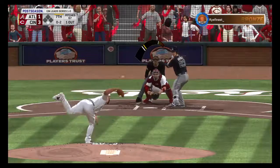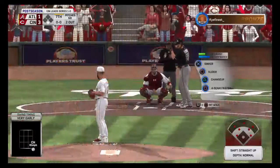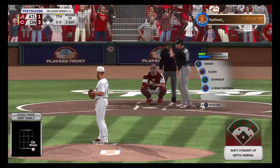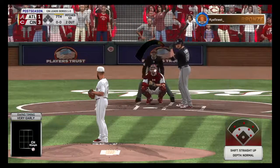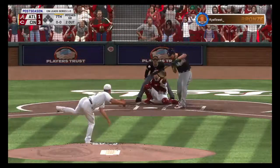That's a nice job of staying alive. A 2-strike breaking ball just out of the zone. He was able to put enough on it to get another pitch. So he gets the swinging strikeout on the changeup. Adam Duvall is the second out in the 7th inning.